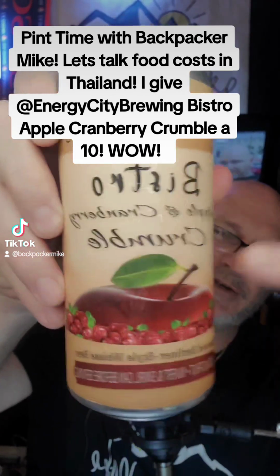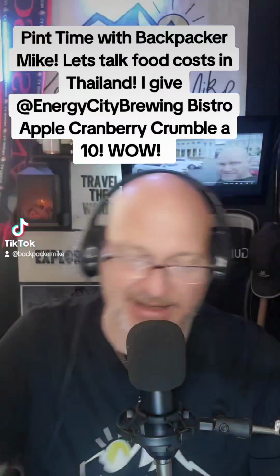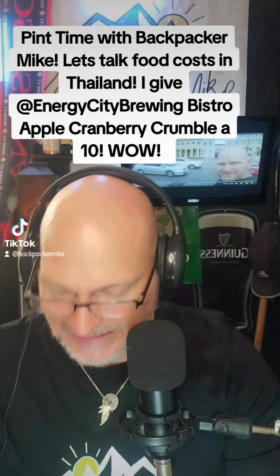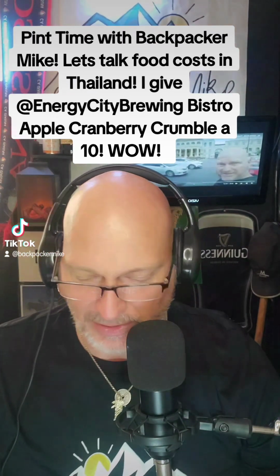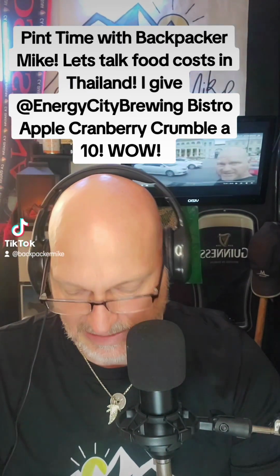I'm going to be trying this Energy City Brewing Company's Bistro Apple Cranberry Crumble. That's right. Has real fruit in it that was added after fermentation, so that's just like pure flavor. It's a Berliner Weiss beer, so think Shock Top, Blue Moon, etc. It's a wheat beer, basically.